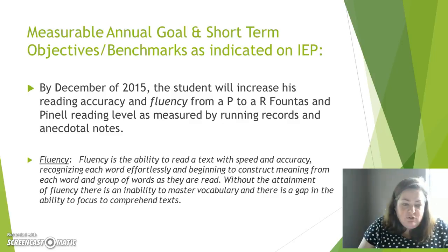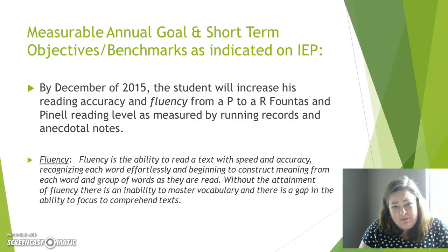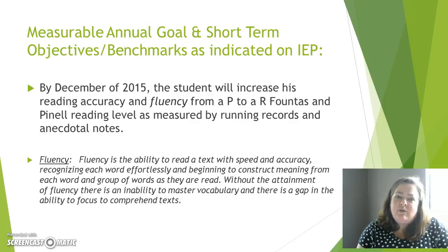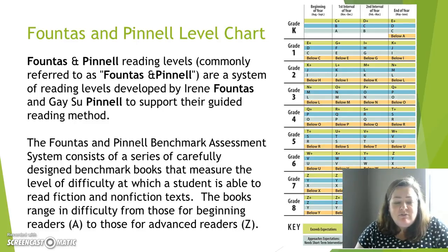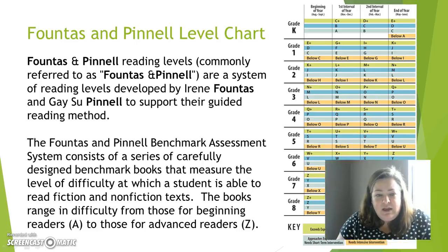So after everyone understands a little bit about fluency and how it is measured, we also needed to discuss the benchmark, which talks about P to R on the Fountas and Pinnell reading level. Fountas and Pinnell is a benchmark system that's used at the school that I'm currently at. It is a system that consists of a series of carefully designed benchmark books that measure the level of difficulty at which a student is able to read fiction and nonfiction texts. The books range in difficulty from those for beginning readers, which is A, to those for advanced readers, which is Z.